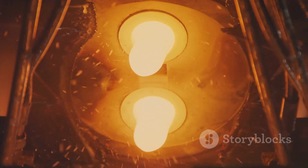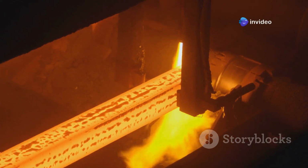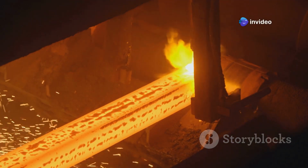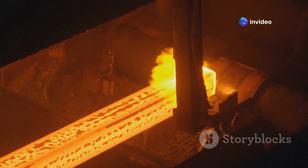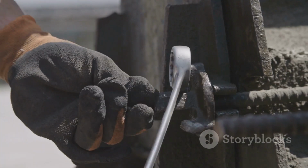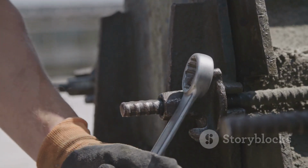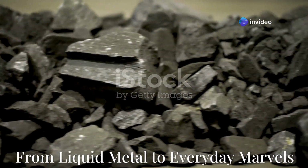This molten steel is like liquid gold, glowing with intense heat and potential. It's the very essence of our modern world, ready to be shaped and molded into countless forms. But our journey isn't over yet. We've got to take this molten steel and turn it into something useful, something that can build bridges, skyscrapers, and spaceships.